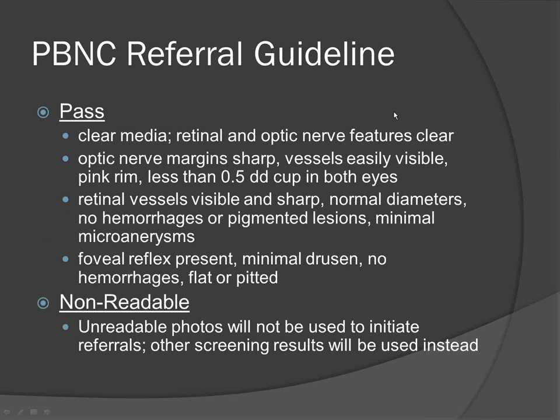We give a pass, and that means that the patient still needs to get a regular eye exam, but doesn't really need to be screened for another year, if the media is clear, if the eyes look clear, if all the features are visible, optic nerves look good, the retinal vessels are sharp, and if all the things we're expecting to see are there.